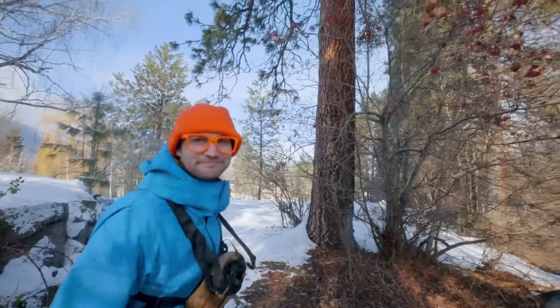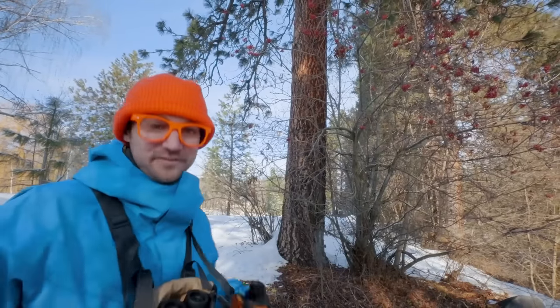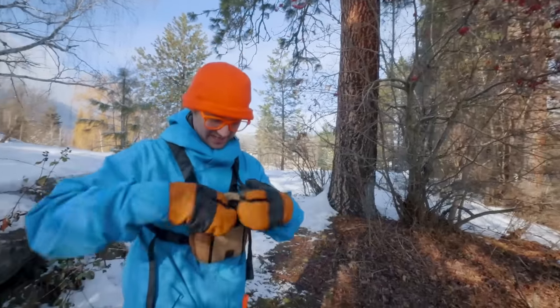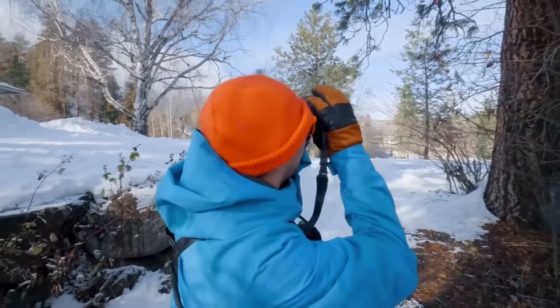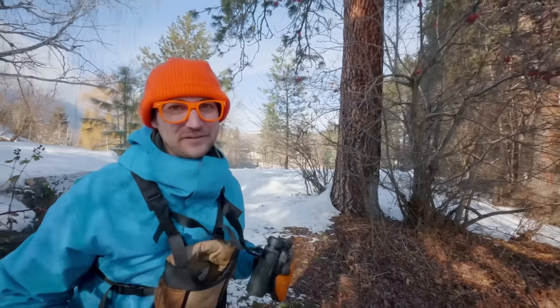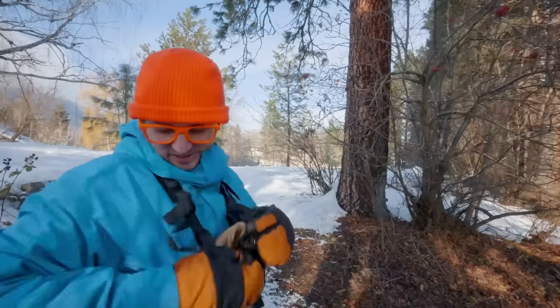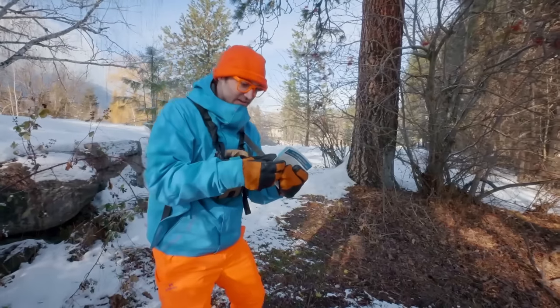Wow, this has been so much fun exploring and finding these birds. Do you see any birds around here? Yeah, I can't either. What if we use the binoculars to get a closer look? All right. Oh, there it is. Wow. What a beautiful bird. All right, let's explore this bird book and see what kind of bird it is.